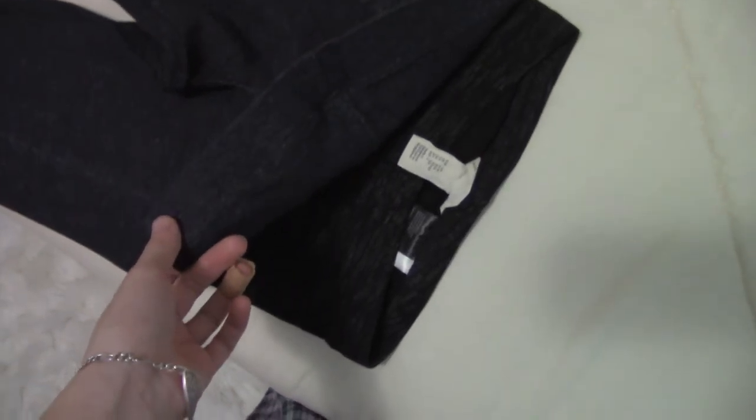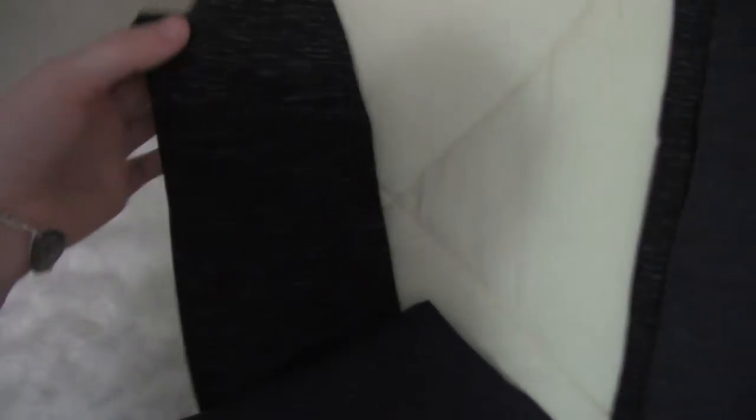Then second of all, from Joe Fresh, I got these yoga pants. They're kind of short from the ends, which is how they're supposed to be. And from H&M, oh my God, H&M had a really good sale where you get three for the price of two. I got two tights, one in this denim-ish color, and one in this really pretty black and white color.